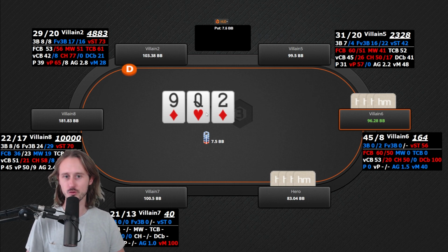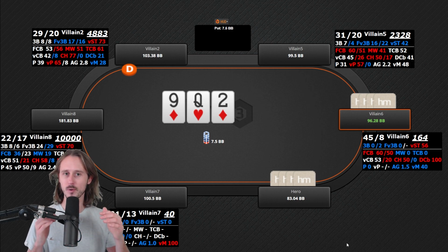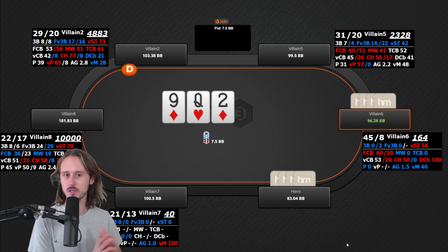Now let's change the board to queen 9 deuce. In this situation, early position, yes, he will have some very strong hands on this board texture, but a lot of his hands in his range now don't interact extremely strongly with the board texture. And because that is the case, his overall equity advantage is dropping. And he also doesn't have as many strong hands as he would have, for example, on ace king deuce. And because that is the case, his overall c-bet frequency has to drop. It cannot remain the same because those two parameters, equity and polarity, are significantly worse on this board texture.